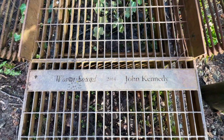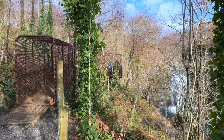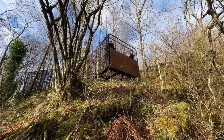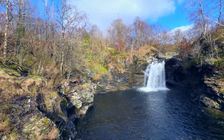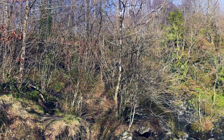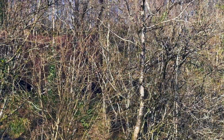The viewing platform. This is called Woven Sound, and it was designed by artist John Kennedy in 2014. It's made from what appears to be mild steel rebar. This is more commonly used to reinforce concrete, and it rusts when exposed to the elements. I think that choice is deliberate because both the weaving pattern and the rust coloration allow the structure to blend into the woodland. From just 20 meters away, it's hard to see the platform through the trees.